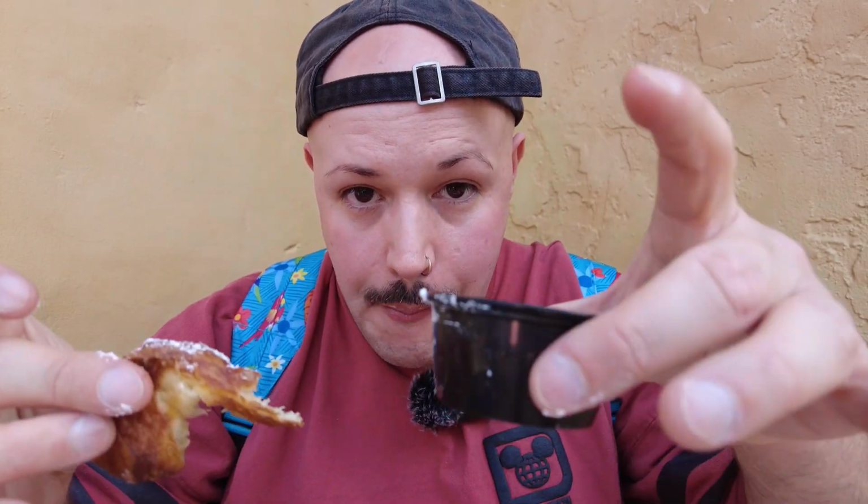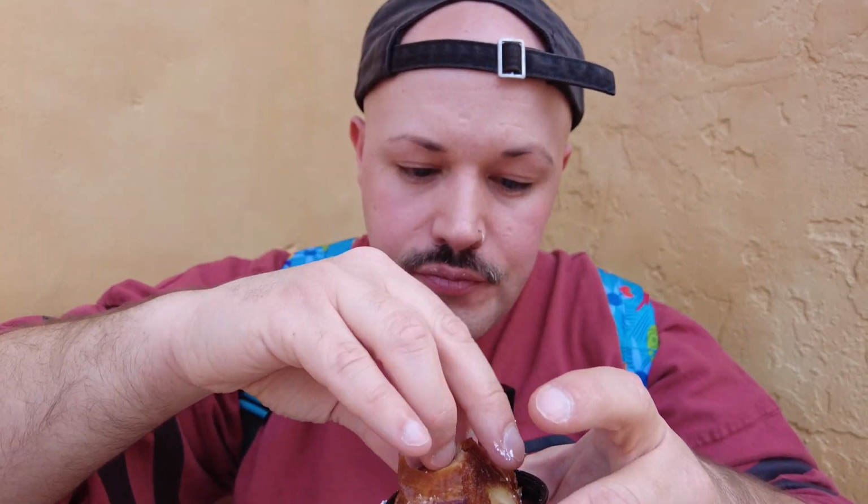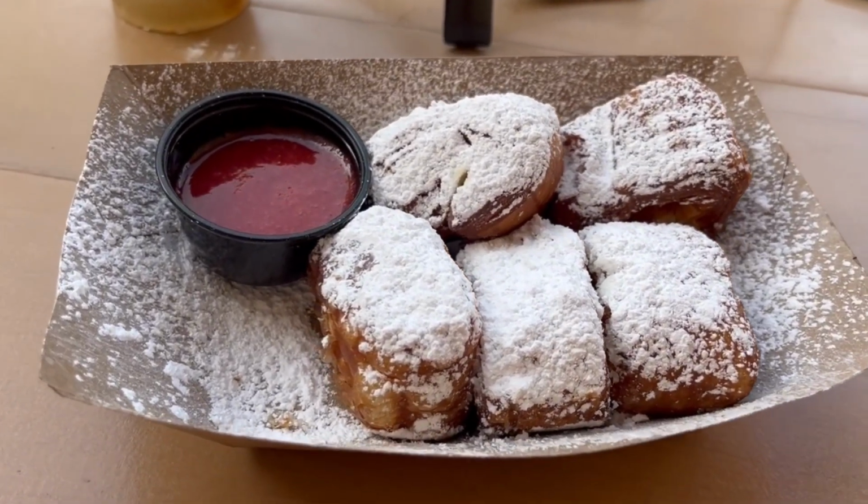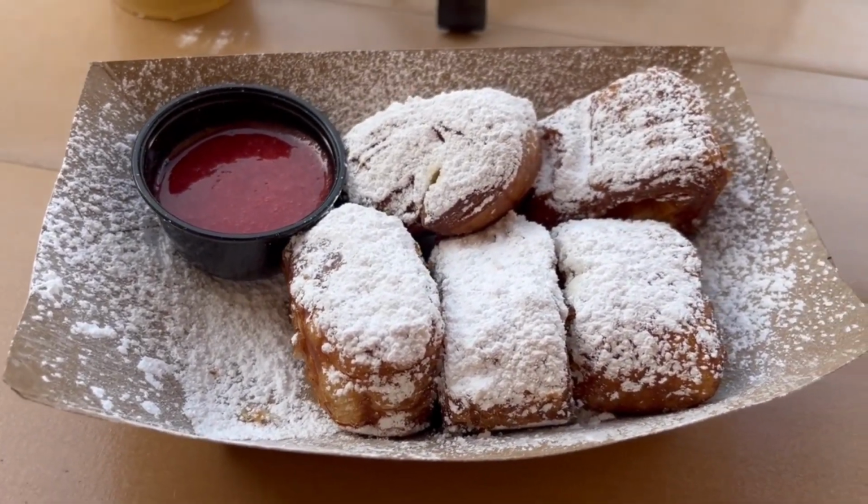Okay. They aren't quite a beignet, but they're very crispy. You can see the inside. It tastes just like a beignet though. They're actually very delicious. Dipping sauce. It really doesn't need the strawberry dipping sauce. They're actually pretty good on their own. Obviously it adds to it, but I think these are great.